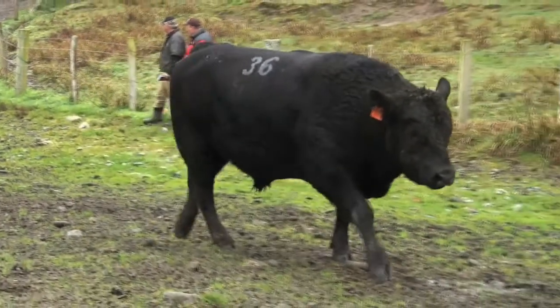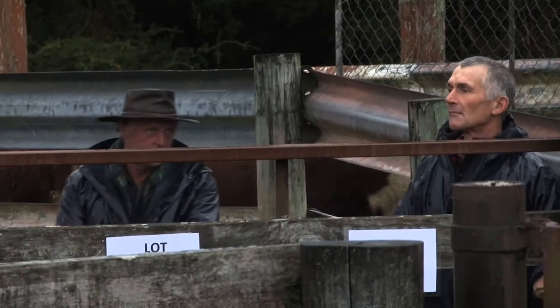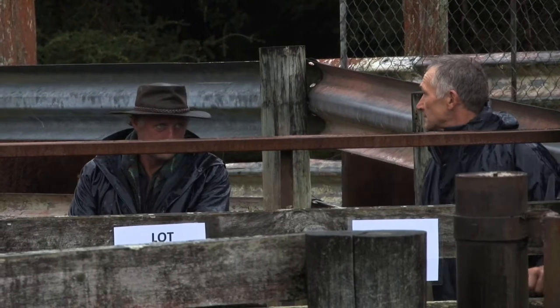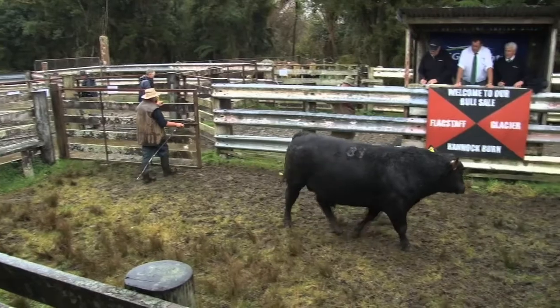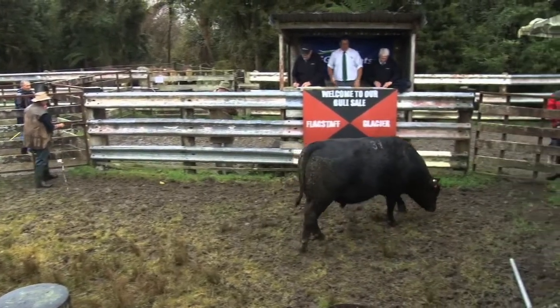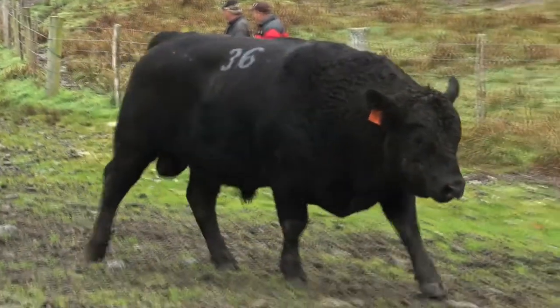Now, you just had the sale today? Yes, and it went really well. Fairly happy, were you? Very happy. We had a full clearance, and picked up another couple of clients, so that made the day as well. A lot of people there, some fresh faces? Yes, there was. Different ones from down Wanaka way and further south. Cattle Flat bought a bull, which was good.